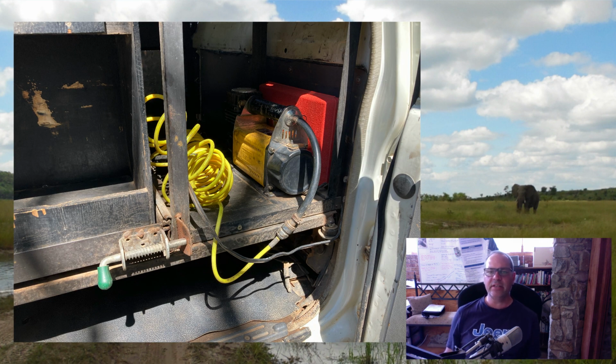What I'm also leaving in the vehicle is the 12 volt pump, the tire pump. Nothing wrong with it. I've just decided on my new vehicle I'm going to switch to a 220 volt pump because I need a proper 220 volt compressor from time to time. So I have an inverter that can run it, and my new vehicle is not going to need a 12 volt pump. So therefore I'm just leaving the 12 volt pump. There's also a tire repair kit on the right hand side that I'm leaving. I have many of those, so that one can stay in the vehicle.